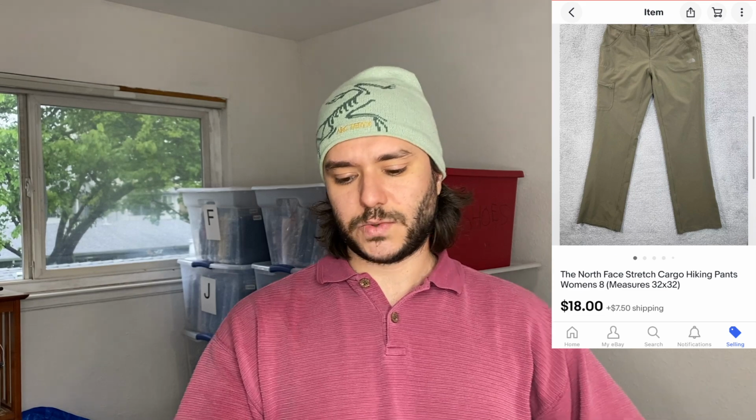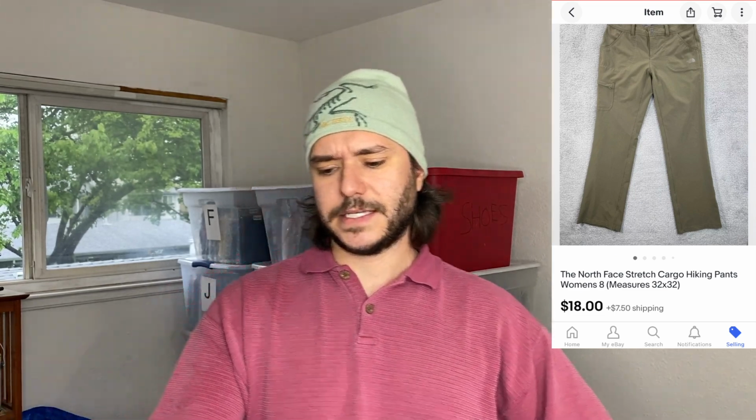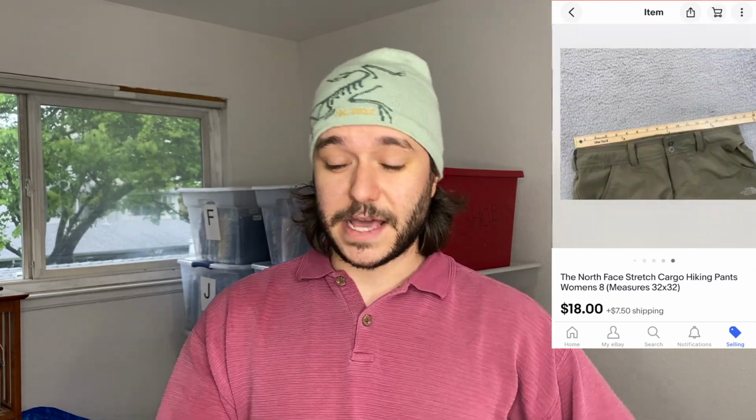These North Face women's stretch cargo hiking pants, I paid up for. I think I paid like $5.99 for these in the thrift. They sold very, very fast for $18 plus $7.50 shipping. It's kind of a gamble to pick up North Face stuff like this, or at least it's a gamble to pay up on it, especially for the women's. Sometimes it can just never ever sell, and you might sell it for 10 bucks a year later. But I got lucky on this one, and it sold pretty quick.